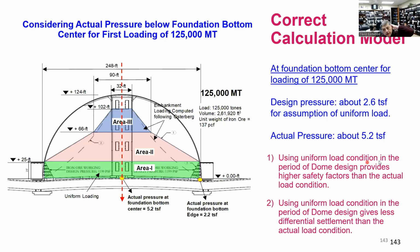Using uniform load conditions in the period of dome design provides higher safety factors than actual load conditions, which is not correct. Using the uniform load conditions in the period of dome design gives less differential movement than the actual differential movement that was measured.